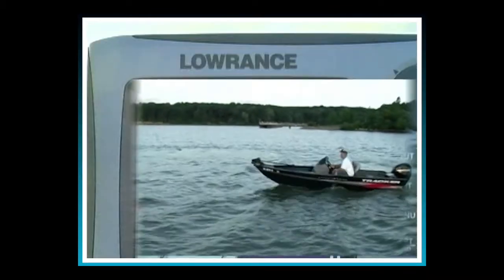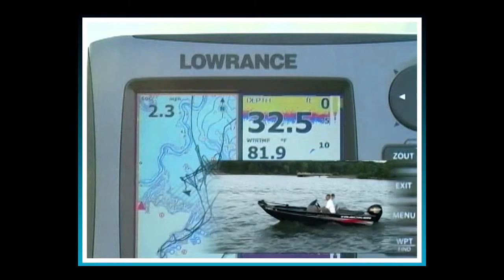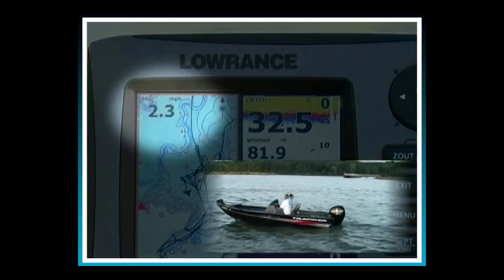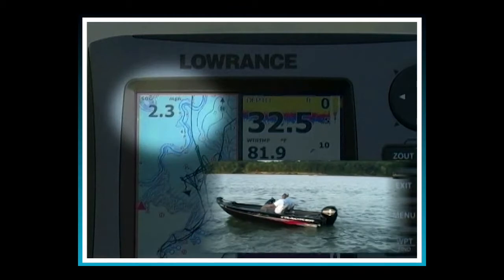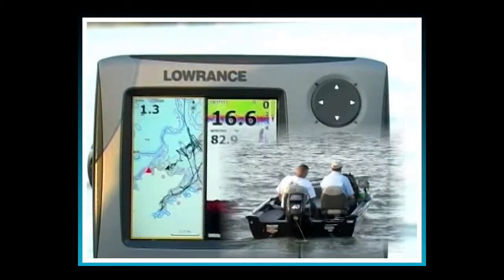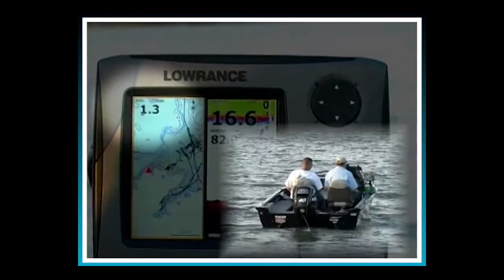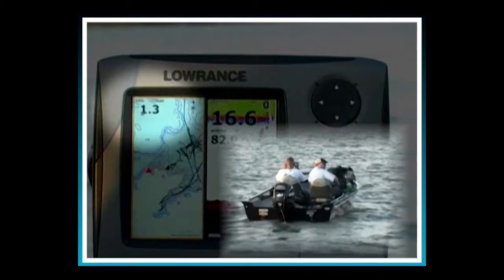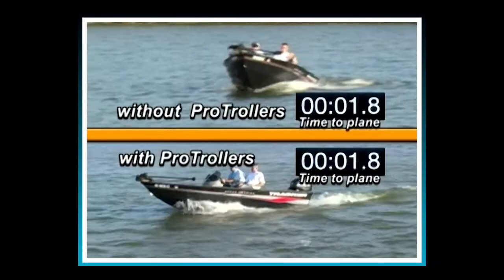How effective are they? Without Pro Trollers, the minimum trolling speed for this bass boat is 2.3 miles per hour, which is a bit fast for the pros. You can see with the Pro Trollers in the brake position, we're able to get down to 1.3 miles per hour with a 40 horsepower Mercury outboards. You'll be able to accelerate to plane faster.